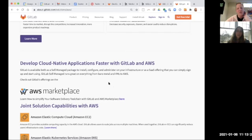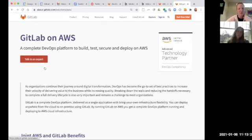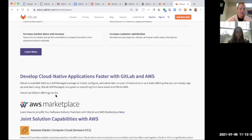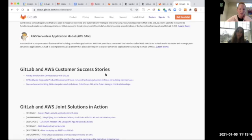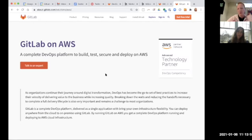So I'm curious, of all the things, we've actually got a lot of calls to action here, right? We've got talk to an expert, we've got learn more, and then we've got this one here, which is check out GitLab's offerings on the, I didn't realize this is actually a call to action. This is our marketplace listing. And then we've got each of these learn mores, which are all calls to action. Right. So do we know what the most valuable call to action on this page is, the one we most want them to do?